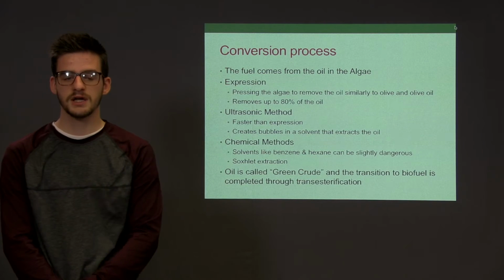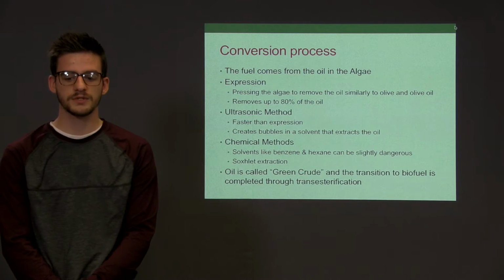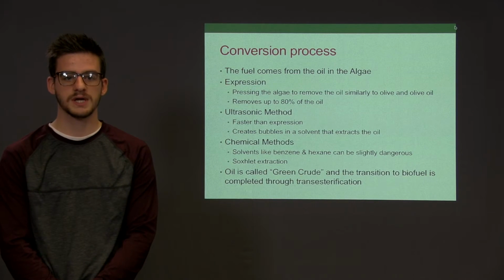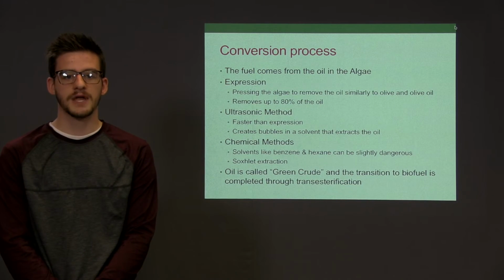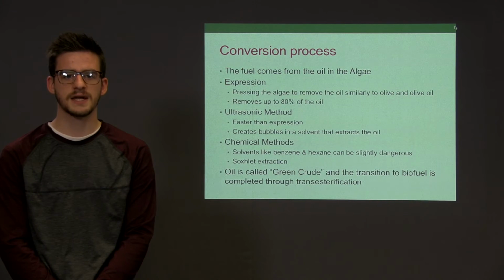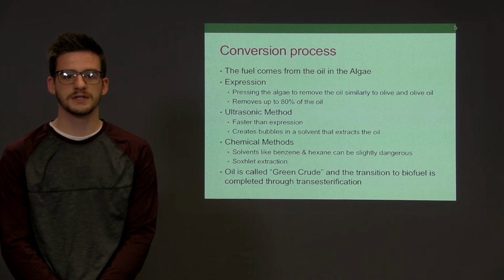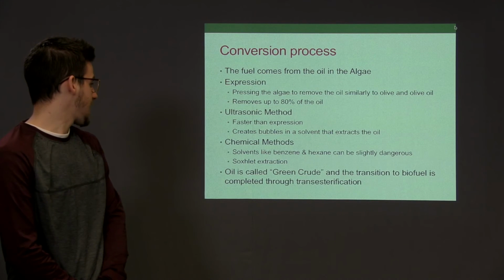There's an ultrasonic method, which involves using ultrasonic waves to form bubbles on top of the algae, which is then the oils are harvested using a solvent. Chemical methods use solvents such as benzene and hexane, which can be slightly dangerous, and the other one is called Soxhlet extraction.